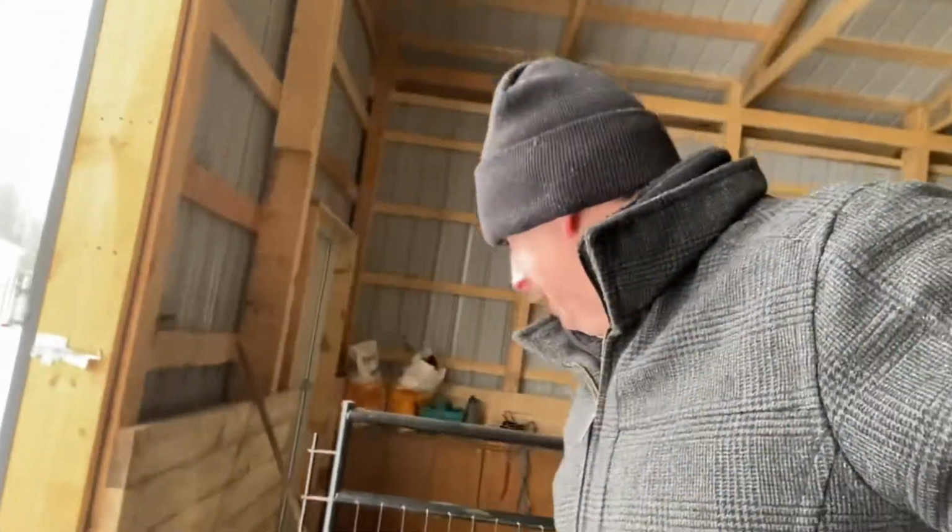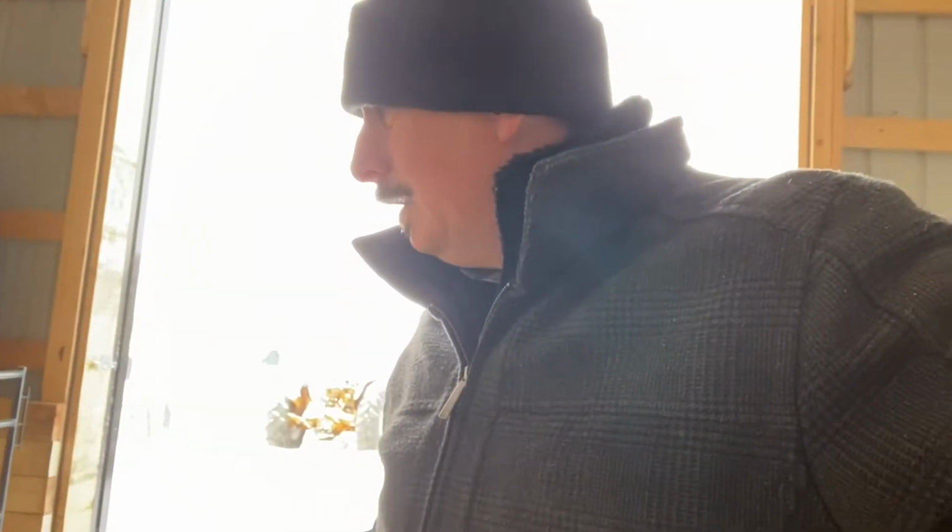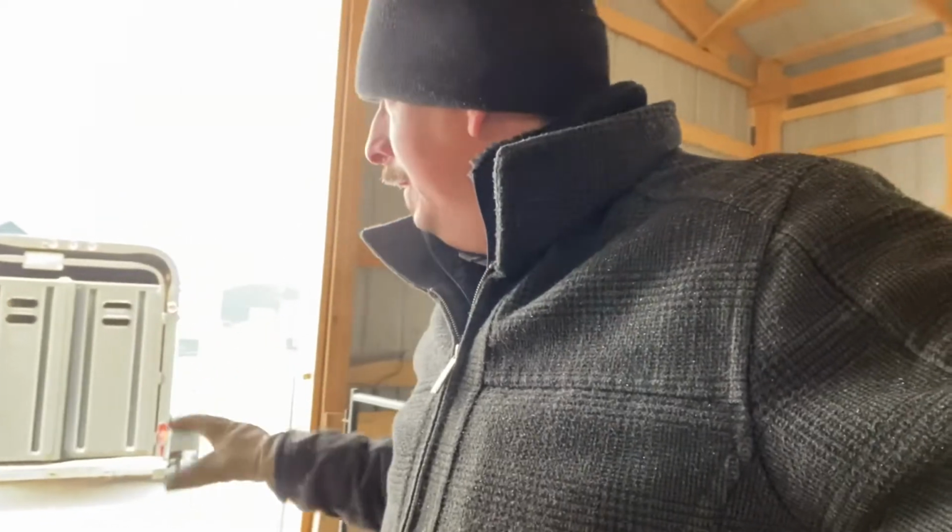And hey, quit peeing in the barn. Peeing right on the salt block, dirty bugger. Anyways, get the trailer back into the barn. So that's just ready to go.